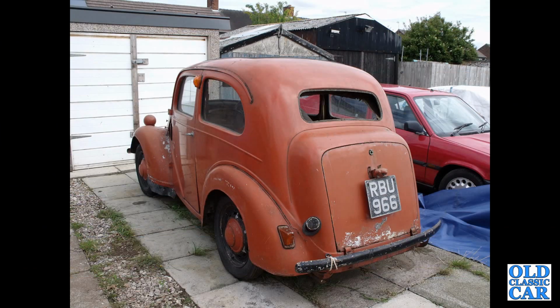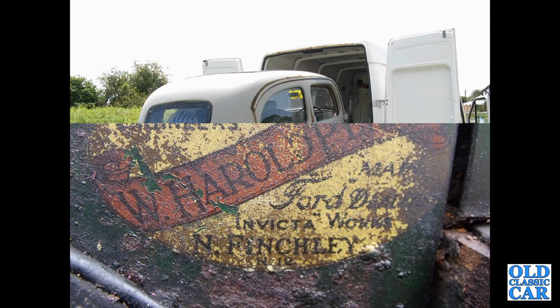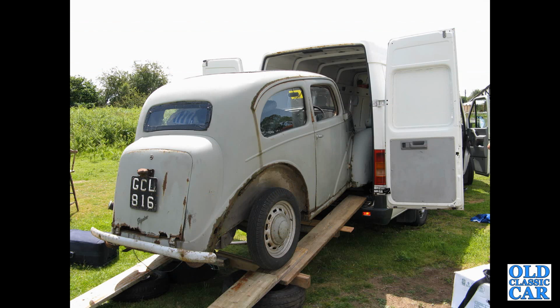There's a very orange 103E pop awaiting further TLC by the look of it. Has it been restored now? I think that photo was from some time ago. And here's an old supplier's transfer spotted on an E83W pickup some time ago. And there's a pop off to a new home.